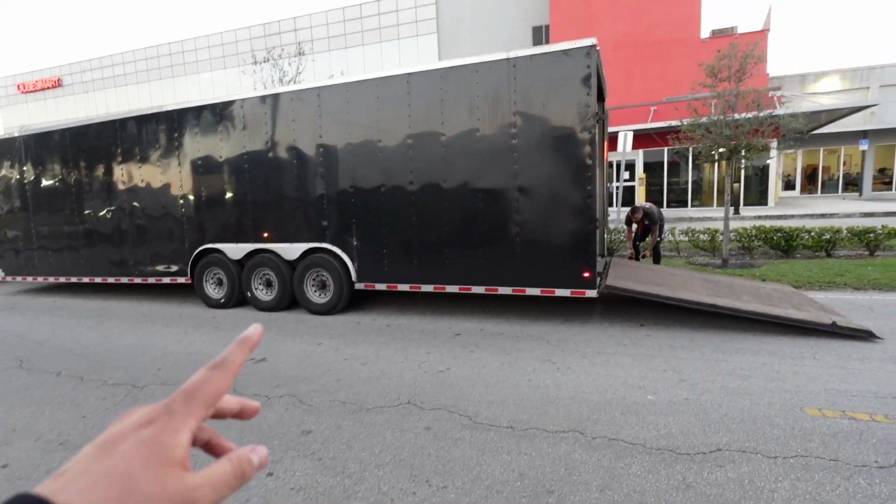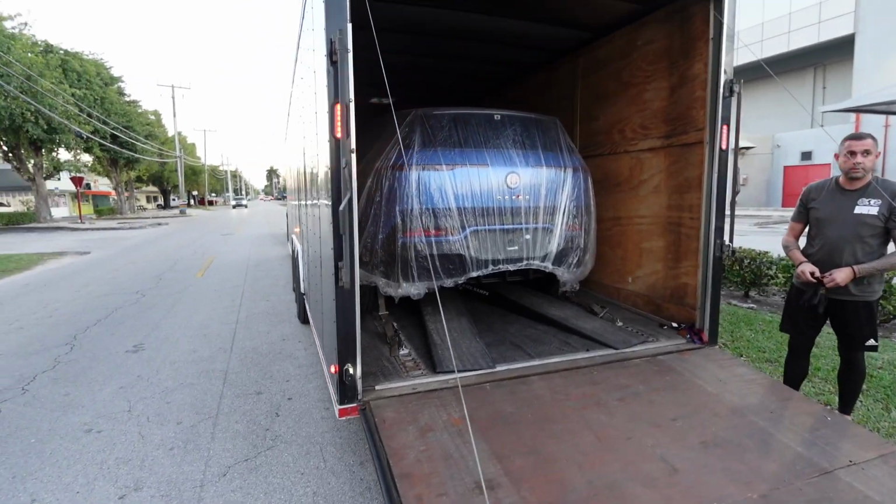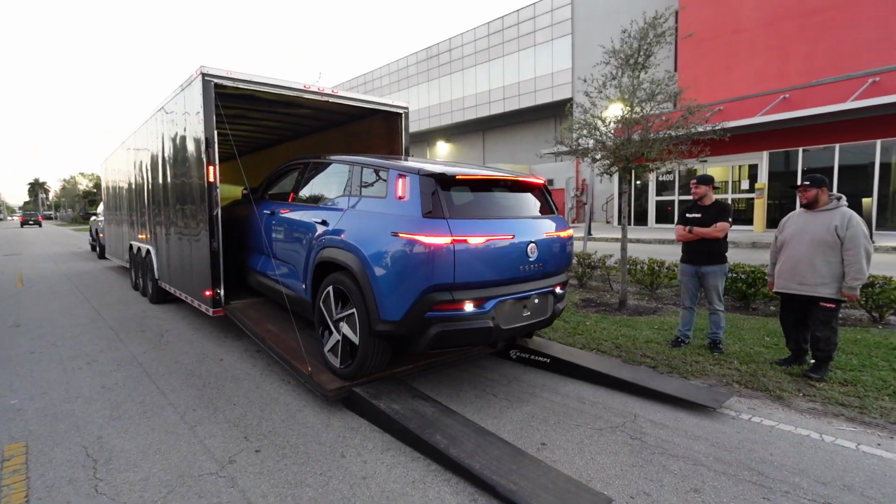All right, guys, getting my new car delivered. Let me know. It's not that bad. Oh, the Fisker. That's not it. Dude, this shit is pretty sick. I'm telling you, it's a nice car.